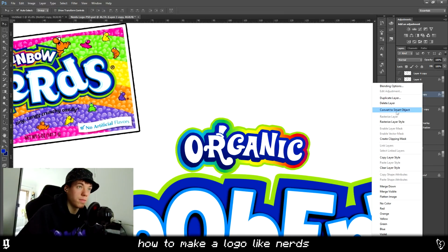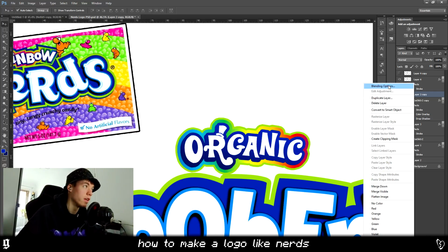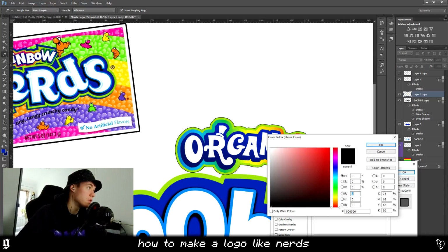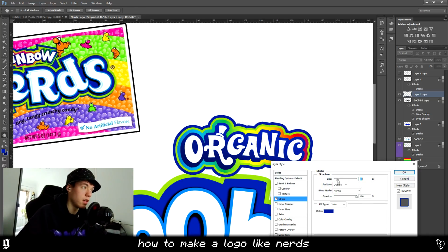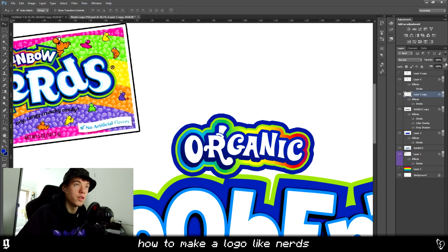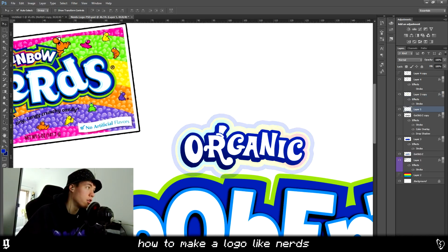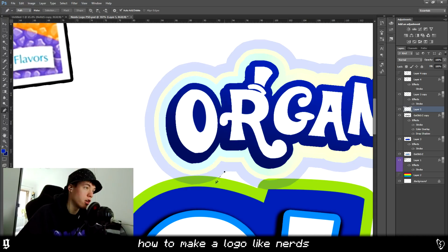So I'm going to rasterize that. And then I'm going to go blending options again. And then I'm going to go stroke. And then this time I'm going to select the blue. And then lift the size up to about here. Now I'll do what I did before here and lower the opacity. We're actually going to do this bit ourselves because I don't like how they make it look. So I'll make a new layer underneath and I'm just going to start drawing that out. I won't talk you through this one because I've already talked you through the previous one, but it's just messing around with the pen tool again.